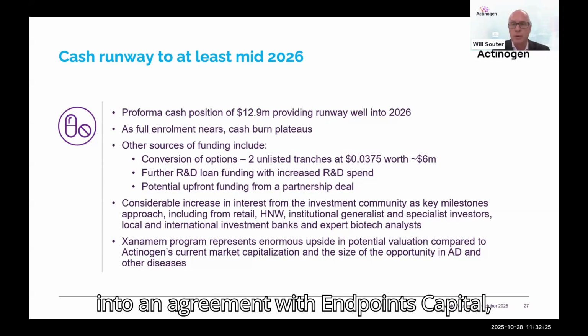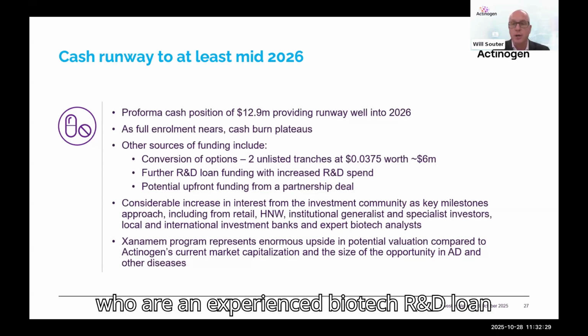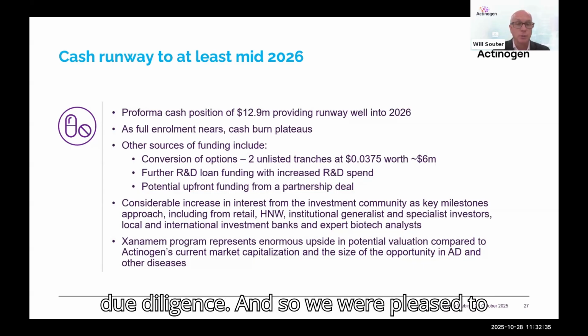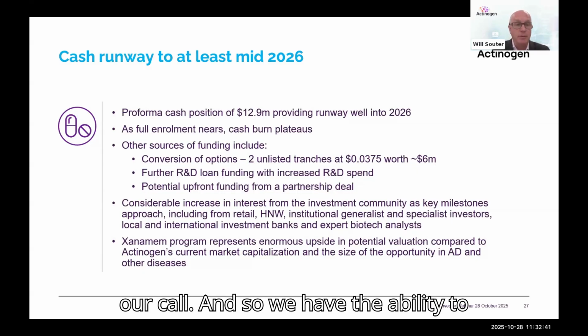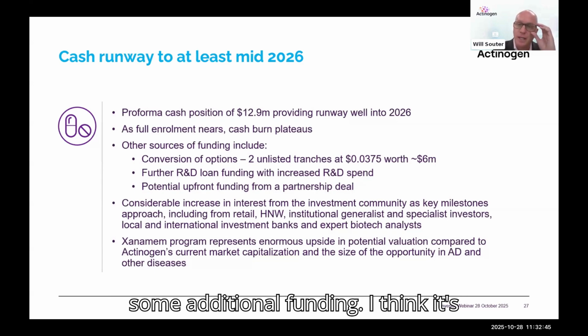Earlier this year, we entered into an agreement with Endpoints Capital, who are an experienced biotech R&D loan provider. They only lend reasonable amounts of money, and they only lend to companies where they've done significant due diligence. And so we were pleased to build that relationship with them, which is a multi-year relationship sort of at our call. And so we have the ability to borrow from them should we need to for some additional funding.